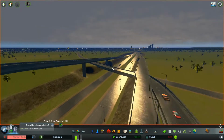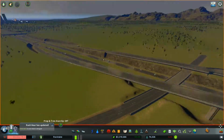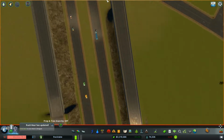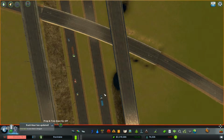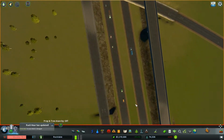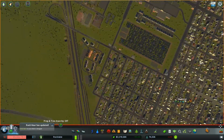But I like this. I really do. And we've got this little road in here. I was thinking of possibly breaking a road or a lane off of here, or even probably just back over here, and making an off-ramp here. I think that would actually look pretty good. We may do an on-ramp as well, but we have to be careful with that.